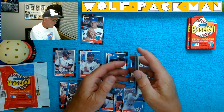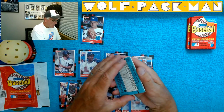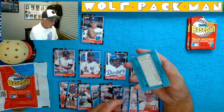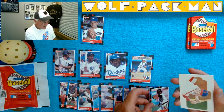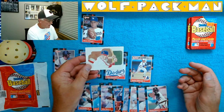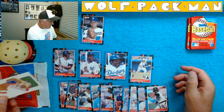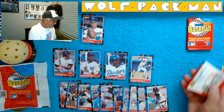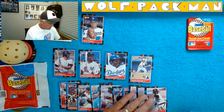Juan Castillo. Michael Griffin. Donnie Moore. And then there's the puzzle piece. It kind of looks like Stan Musial. Musial, yep. Musial. All right, so there's pack one. Gibby and Rickey Henderson. That's pretty sweet.